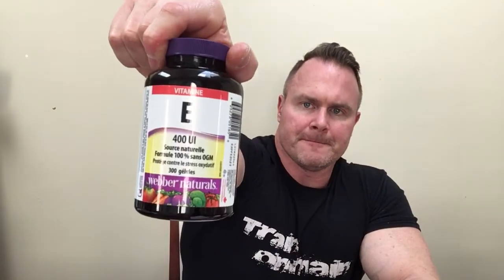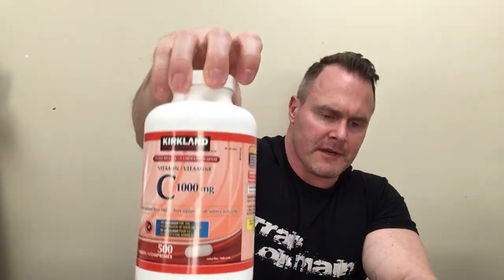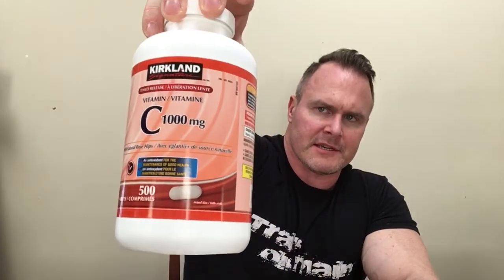Vitamin E, and of course good old vitamin C. I don't take that much of this. I only take 2 of these per day. I only take 1 of these per day, but there's another one in here. I take 4 of these per day. I'm taking 5 scoops of this per day. And again, I take 2 teaspoons of turmeric.